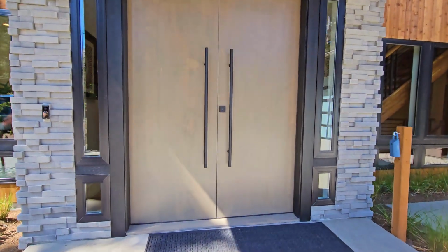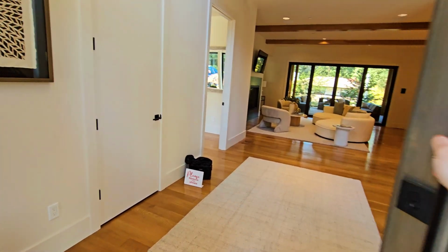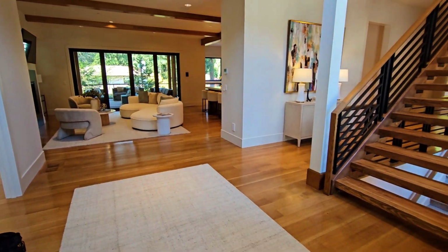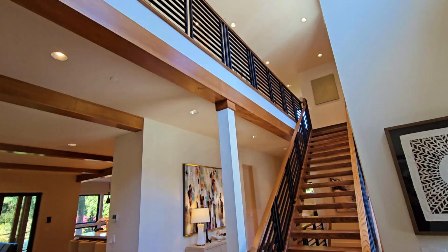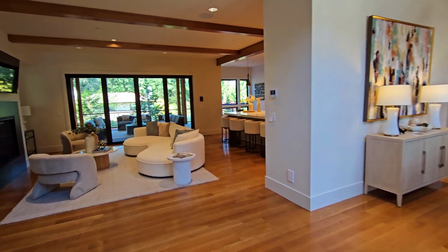This property is proudly listed by both Art and Scott Whitlese with Windermere Real Estate. As we head into the home here, take a look at how grand and tall these ceilings are. This front entry definitely commands some presence. You've got a chandelier right above us, which we will take a look at.